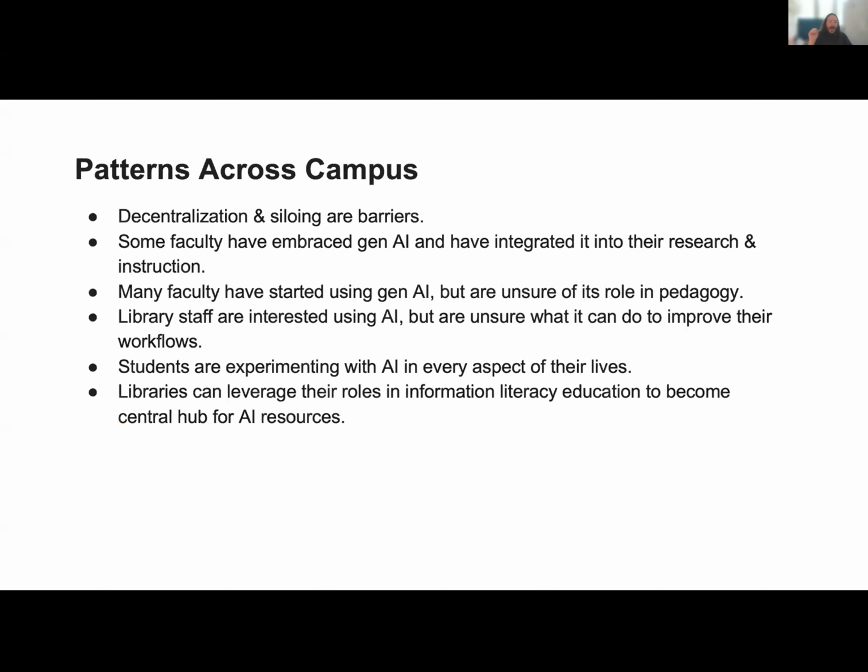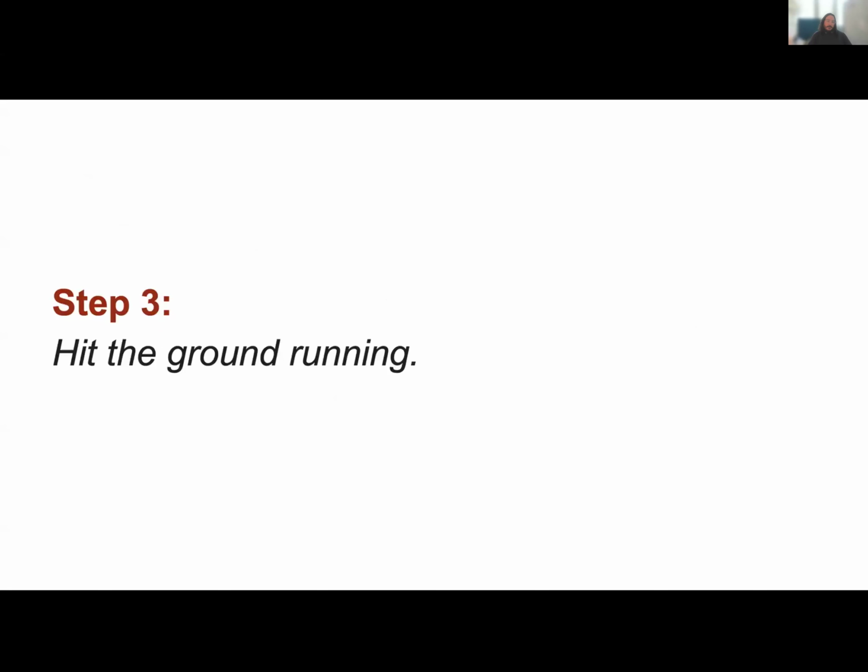Students are experimenting with AI in every aspect of their lives, and we're never going to slow down. We will never catch up. So I think that we need to invest a lot of time and energy into making advances and staying with the conversation, or we will be left behind. And libraries, I think, are really well positioned to leverage their roles in information literacy education to become a central hub for these AI resources. I think we can fulfill some of the historical roles and move them into these new roles in the future. So to do that, you hit the ground running.